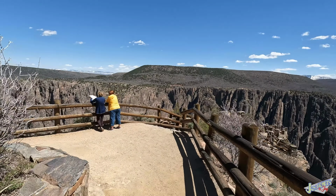I have a death grip on all my cameras right now, and you want to talk about sweaty palms. It's this kind of shit right here. This place is something else, man. Talk about a marvel of God's engineering right there, man. Absolutely a gorgeous place. You need to come here, man.